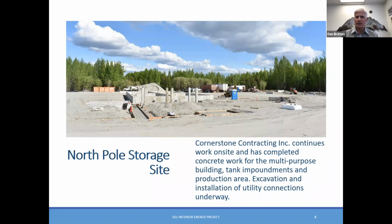We can load trailers from that facility and transload them to North Pole if we had some circumstance where we had an extended road closure and could not move LNG into the North Pole site from the liquefaction facility. So we could do that if necessary. I don't think that'll be necessary. We don't expect to do that. So we'll just deliver directly into this site as needed.